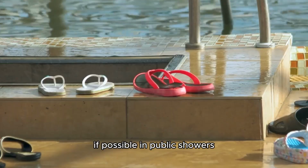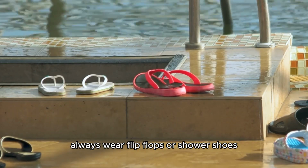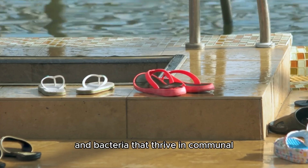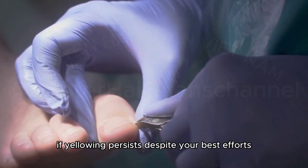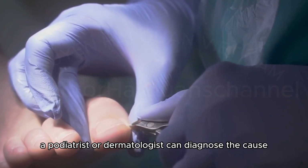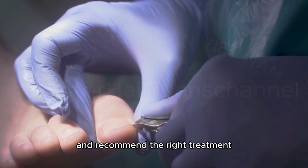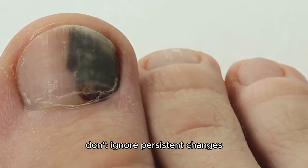In public showers, gyms, or swimming pools, always wear flip-flops or shower shoes. These simple barriers can protect your feet from picking up fungi and bacteria that thrive in communal wet areas. If yellowing persists despite your best efforts, don't hesitate to see a healthcare professional. A podiatrist or dermatologist can diagnose the cause and recommend the right treatment, whether it's medication or a change in your routine.